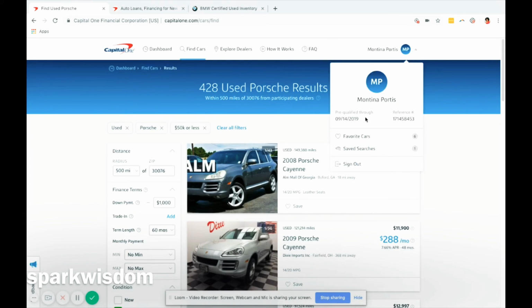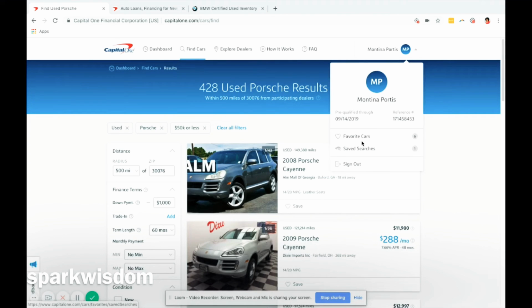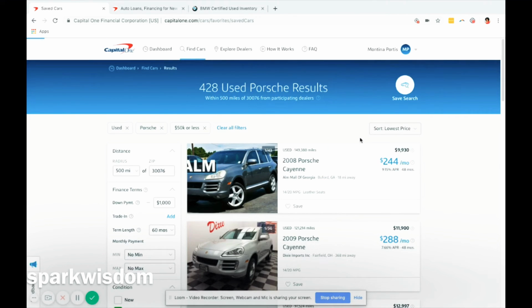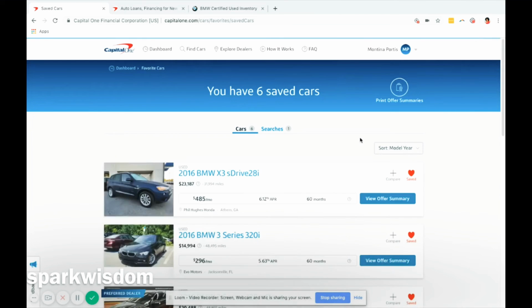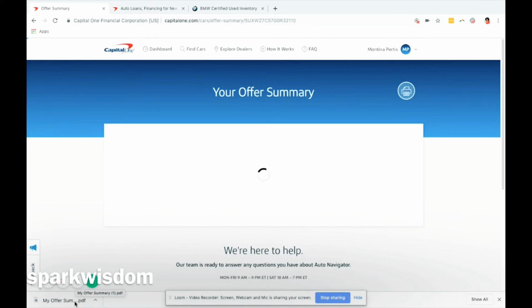So let me show you. There's nothing invalid or proprietary here because I'm already pre-approved, okay? I already got my car. Where's my pre-approval letter? Let me go to my favorite cars, Saved Searches, and I can print it out. So I'm walking into the dealer with an offer already. So here's an offer I can have. Now, again, remember, I wanted a certified pre-owned.